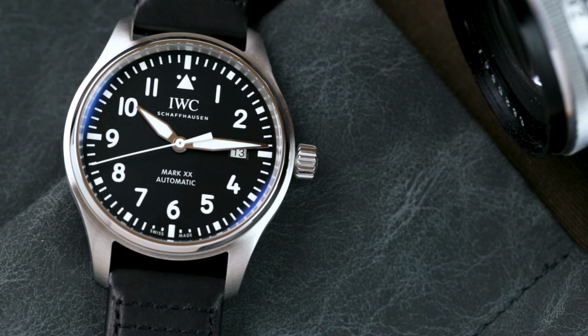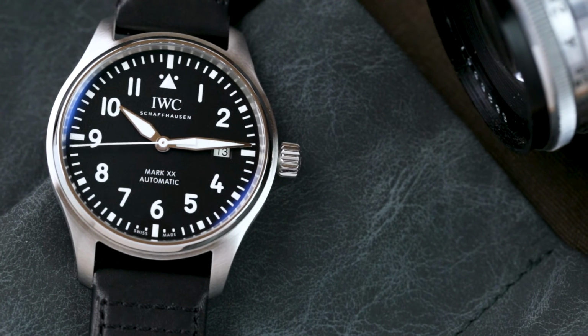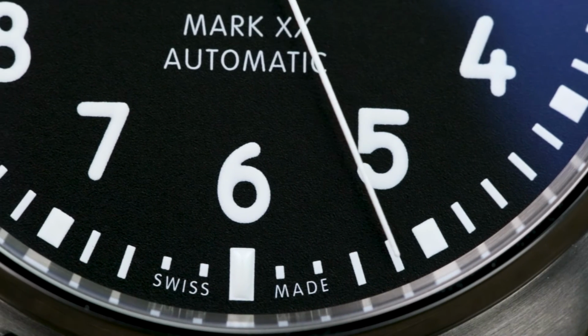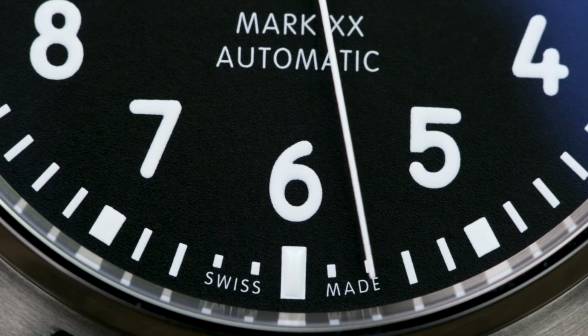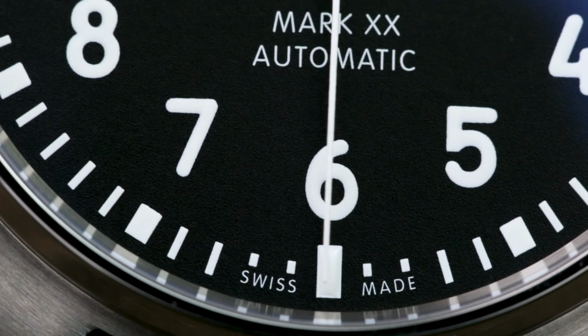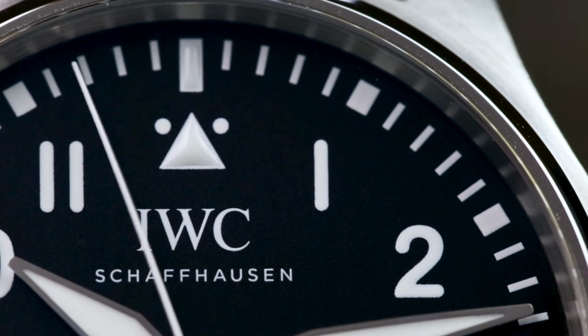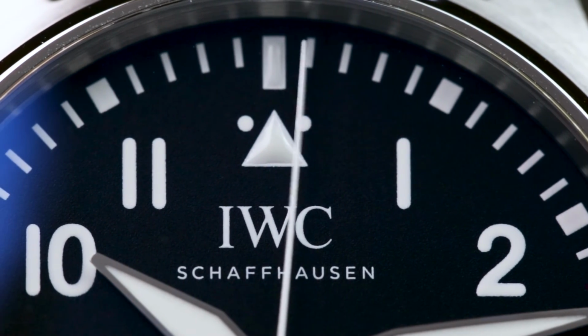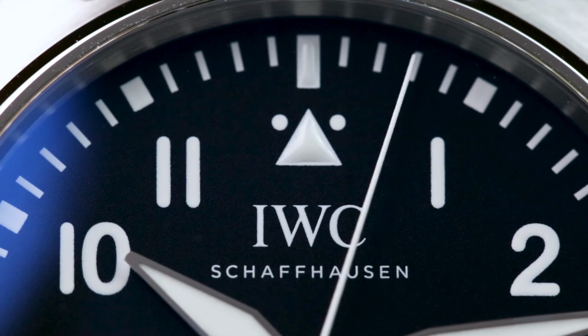Dial-wise, there are a number of small changes that add up to a more balanced, readable watch. The entire minute track has been upsized a touch, but most notable are the cardinal hour markers, which have been elongated, helping them stand out from the other hours. The iron sights dots either side of the triangle, used for telling which way was up in the dark, have been moved closer in too.